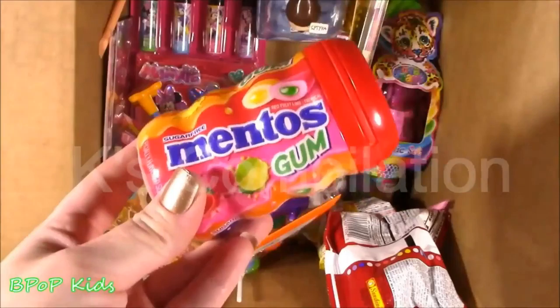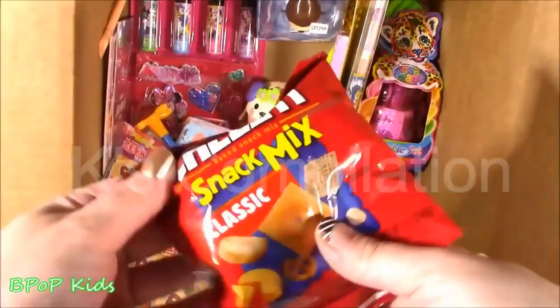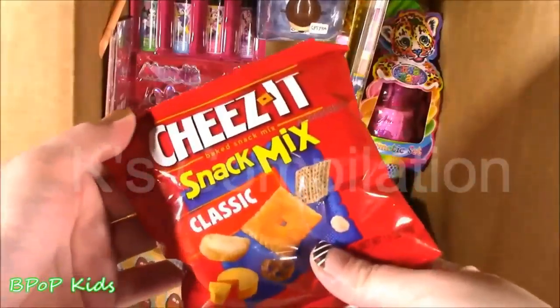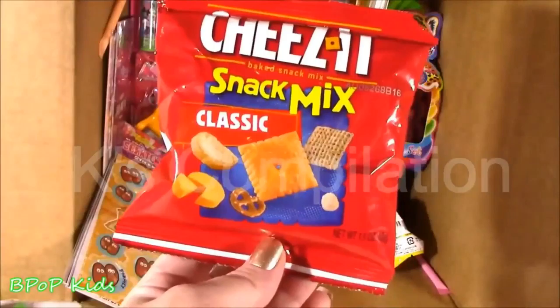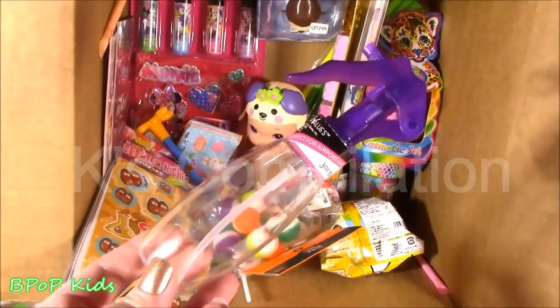Ooh, I've never seen this before. Mentos, I did used to eat them all the time. Ugh, more food. What is this? Cheez-It snack mix. Why did they put this in here? Oh, yeah, I used to use this all the time.